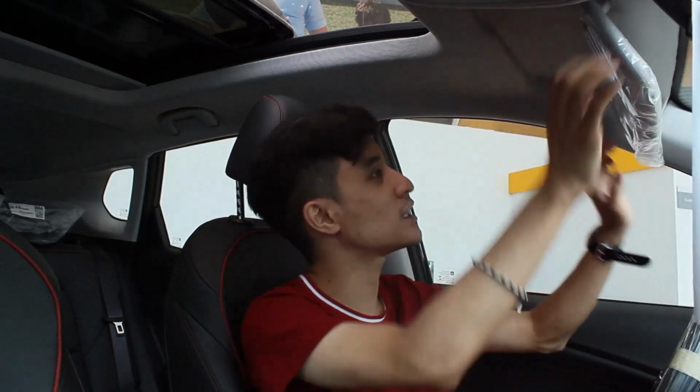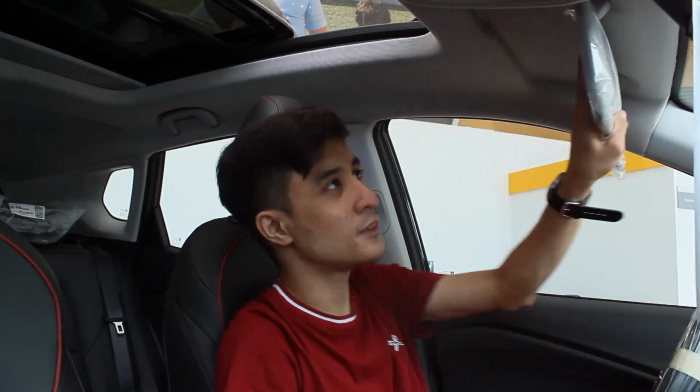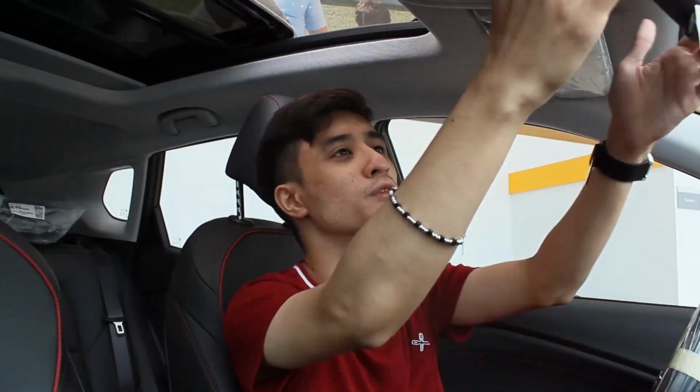And since we're up here, visors, you have only a mirror. There's no lights here. They don't extend, but it's thick enough. And also what I did notice now for both brands, I didn't mention this before, you have no stalk for your rear view mirror, so it does give it a clean look. That's a lovely touch.